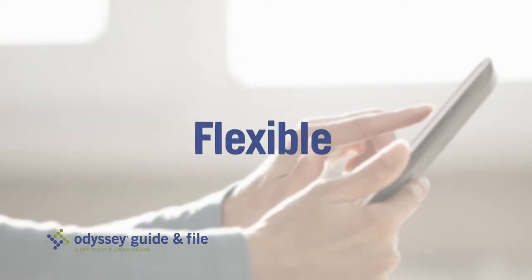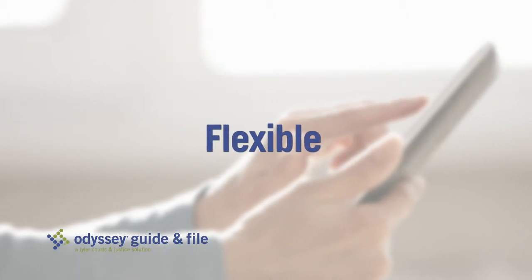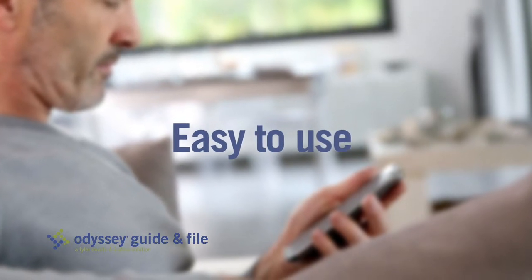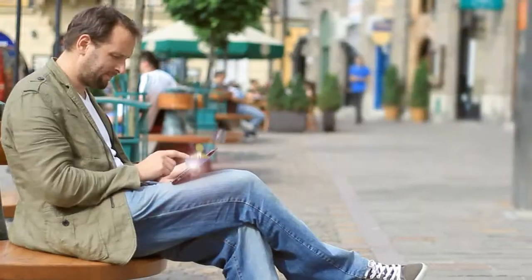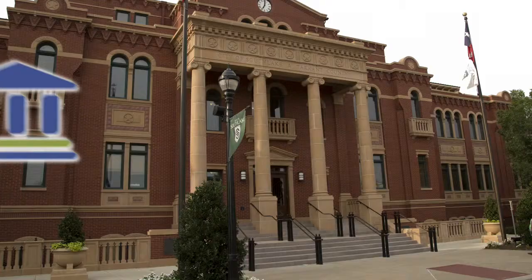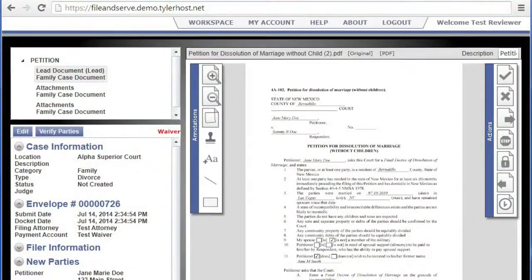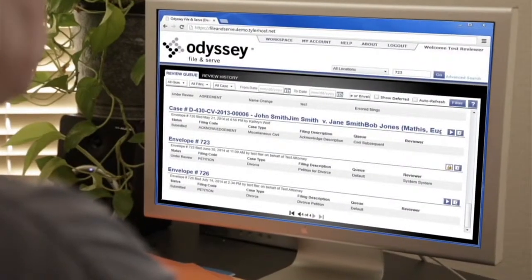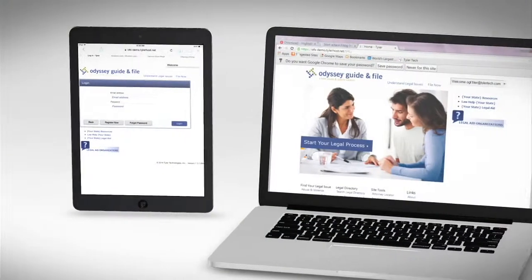Odyssey Guide File is flexible. You can complete and file forms online anywhere, anytime, and it's easy to use, utilizing standard court forms and providing only relevant information. Guide File can be utilized as a standalone application. However, full value is realized when it is utilized with Odyssey File and Serve to validate case numbers and provide a seamless end-to-end paperless filing solution for courts and the people they serve.